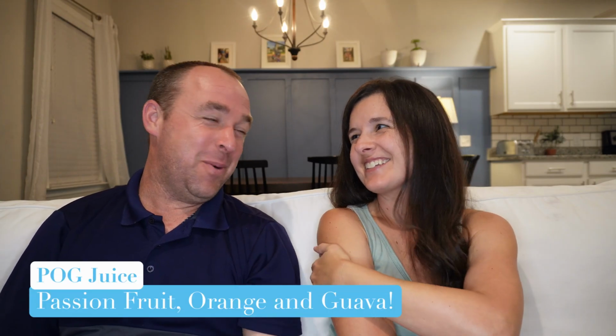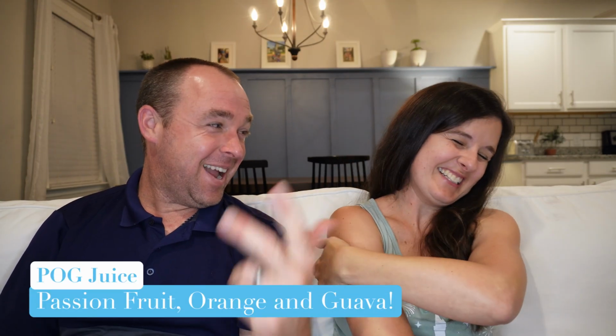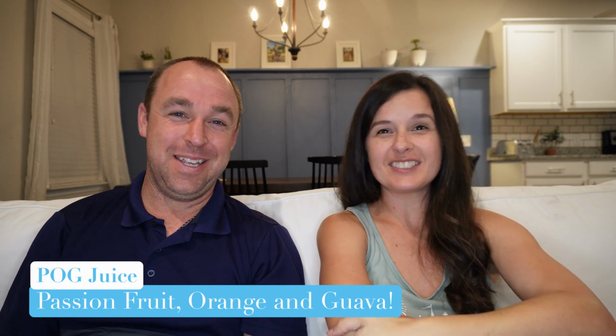It's orange. The POG is passion fruit, orange, and guava. Oh my gosh, the acronym for the fruit that's in it, that is ridiculous. Yeah, passion fruit, orange, and guava. I think they call it jungle juice, or POG juice. But either way, it was really good.